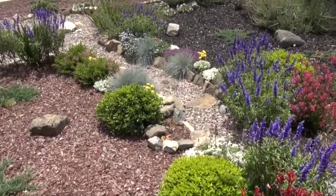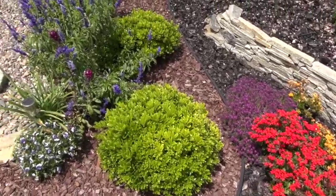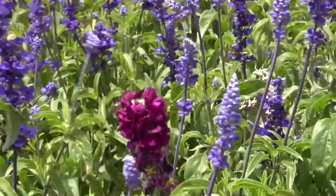I probably saved a good 3/4 of what I was using to irrigate my lawn before. I put everything on a drip system, so each plant gets a little emitter that will have water go directly to the plant. So it's much better than having a green lawn. I really, really endorse that.